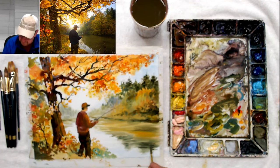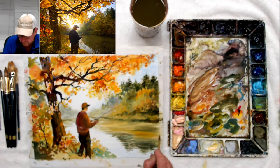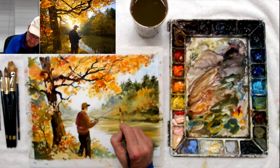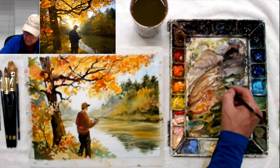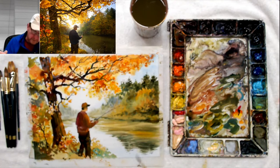because now it's dry. It shows waves in the water. Water is fun to do. The reflections are fun to do. It just kind of sits there and some light waves here. A little bit where the hook is, where the little grommets are for the fishing pole.